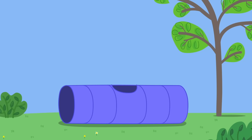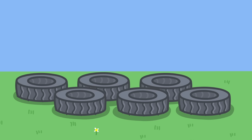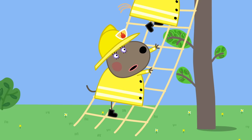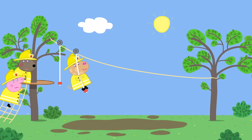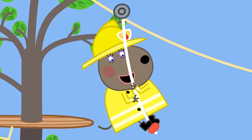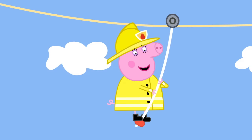Oh, where am I? Oh, here I am. Go, Mummy, go! Across the seesaw of general upsets. Through the tricky tippy toe tires. 1, 2, 1, 2, 1, 2. Up the sloping rope walk. And down the yippee zip wire! Yippee! Yippee! Oh dear, Mummy Pig is stuck.